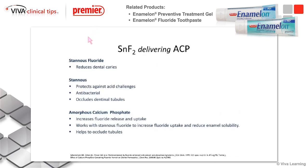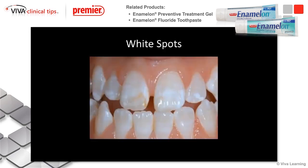So it has this great combination of Stannous, which protects against the acid challenges and occludes the dentinal tubules, and the ACP, which, when working with the Stannous, helps reduce enamel solubility and also helps to occlude the tubules, kind of the best of both worlds.